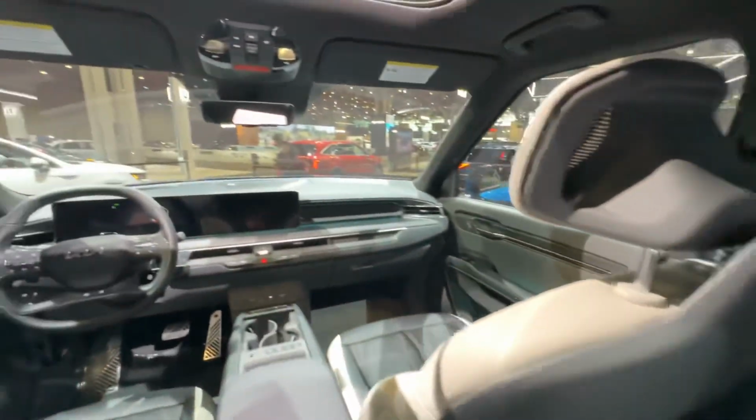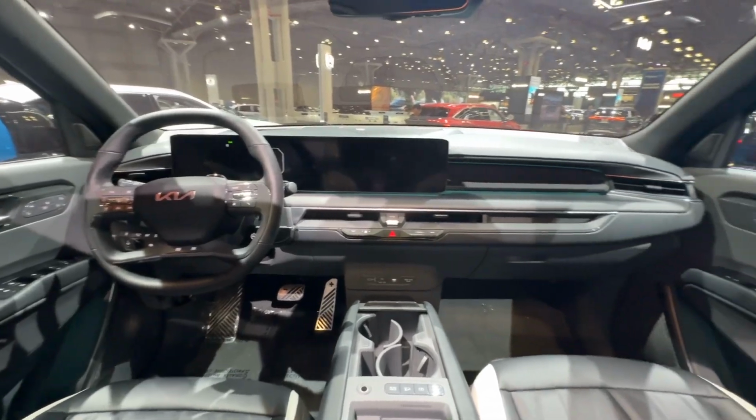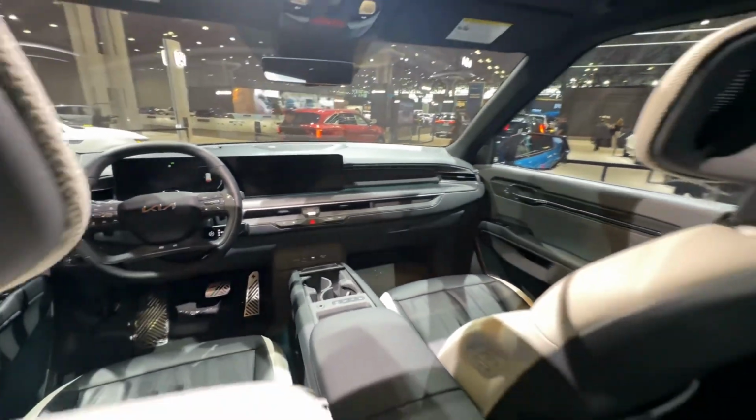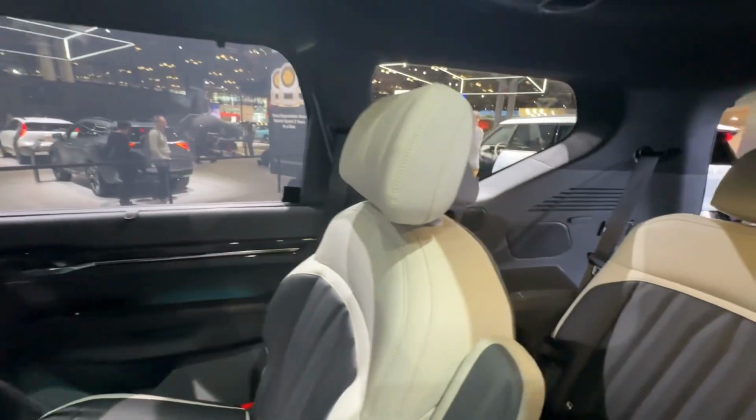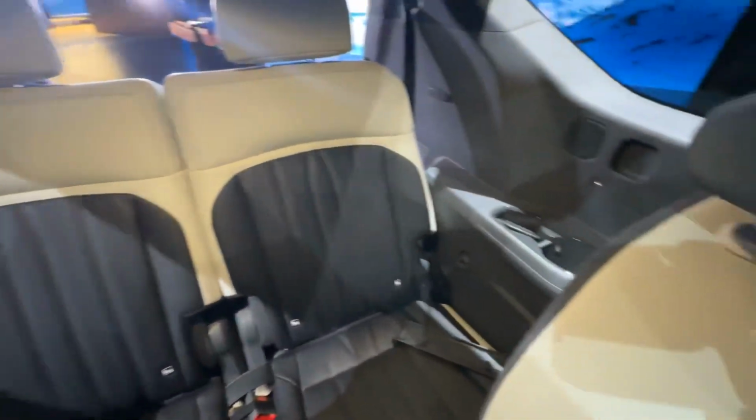Has great ambient lighting throughout the rear. As you can see, the point of view look there for the front passengers looking at the front dash. Even the third row has great space for rear passengers. I think an adult could fit back there and feel pretty comfortable.